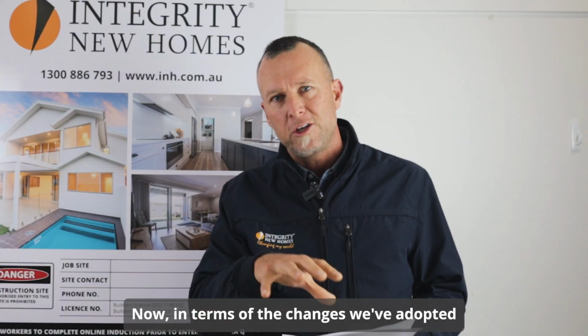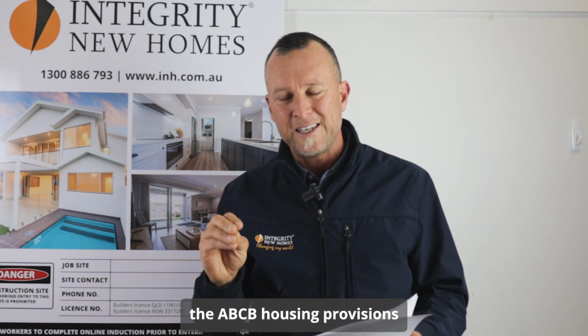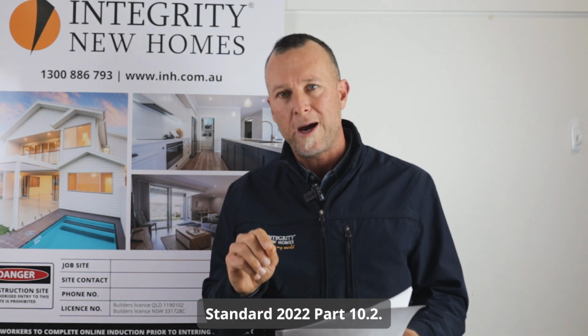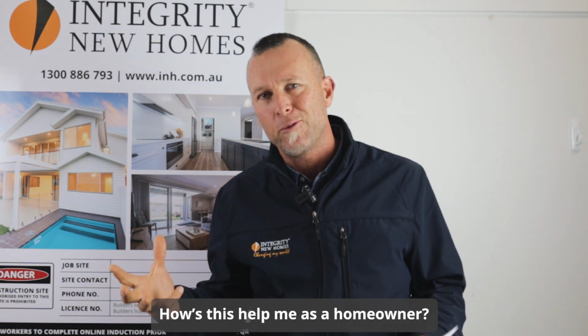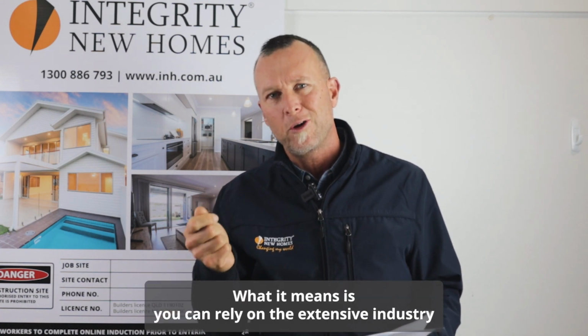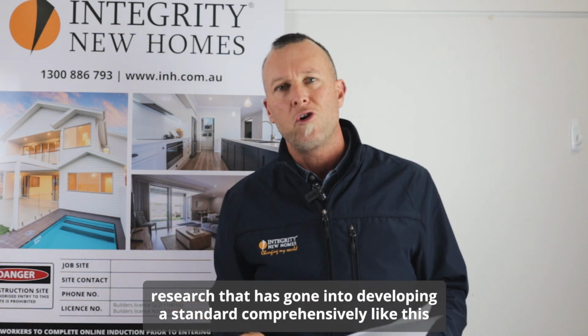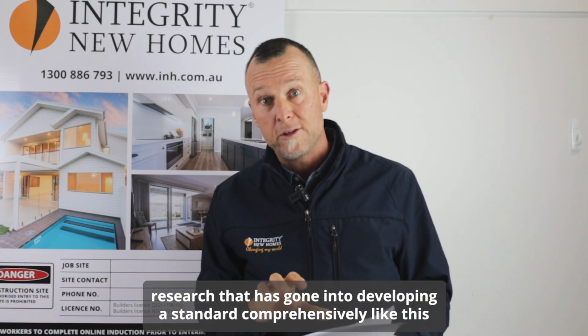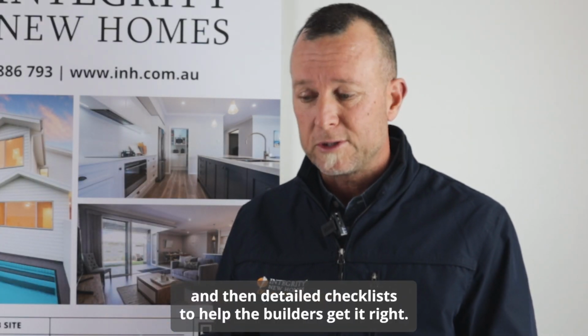Now, in terms of the changes, we've adopted the ABCB Housing Provisions Standard 2022 Part 10.2. Again, you're thinking, so what? How does this help me as a homeowner? What it means is you can rely on the extensive industry research that has gone into developing a standard comprehensively like this, and then detailed checklists to help the builders get it right.